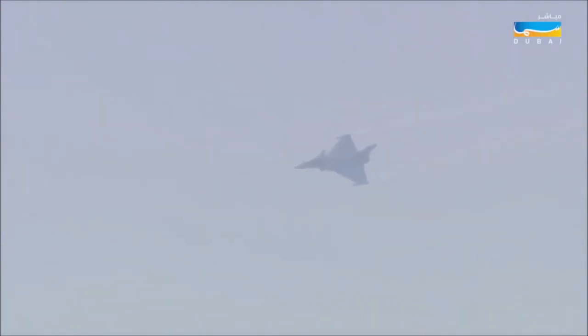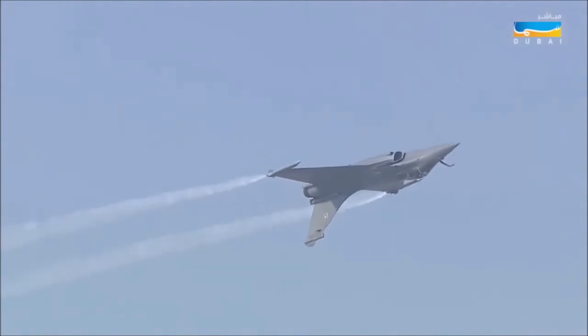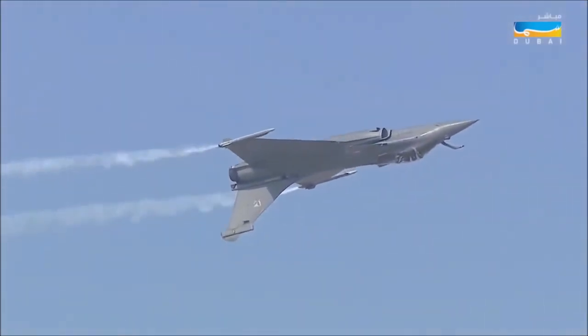So watch the aircraft as he's rolling around to the left now. Everything looking good. Yeah, aircraft is snap rolling into the vertical. It's keeping it upside down. And then on rolling out the other way.